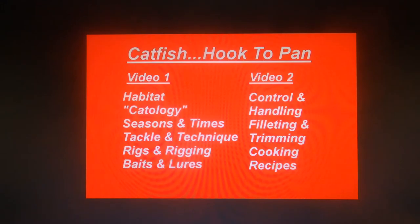Okay, what are we going to cover in this little project? Well, as I mentioned, I've broken it down into two videos. The first will cover the how-to of catching catfish, and the second will cover what to do with them after you caught them. As I also mentioned, I'll be going through some of these subjects pretty fast, and there's some homemade diagrams and captioned photos that you might want to spend a little more time with.